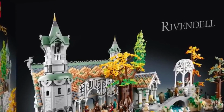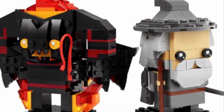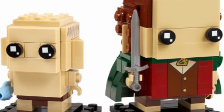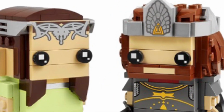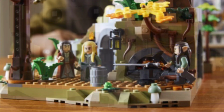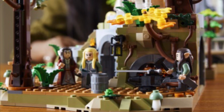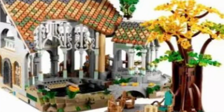Now, there were some set images revealed a little while back for some Lord of the Rings brickheads, which look fine. I'm not the biggest fan of brickheads. They're serviceable, and I've bought a few of them in my time, but they're not really my thing, so I was waiting for a reveal of this scale, and man, when they decided to bring back LEGO Lord of the Rings, they really brought it back.